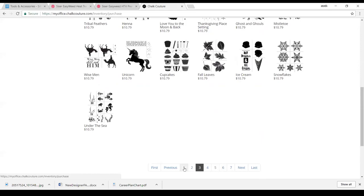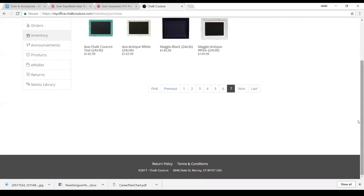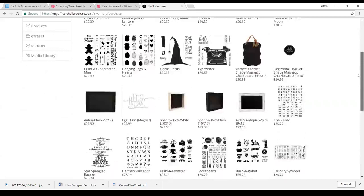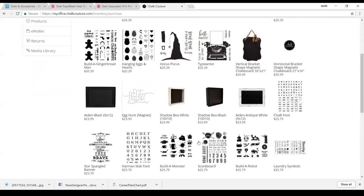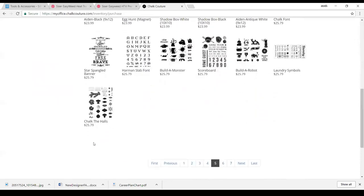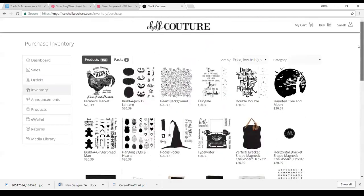Generally, pages 2 and 3 or pages 1 and 2 are going to be your chalk paste. Page 7 is typically your large chalkboards, our big, beautiful chalkboards. And then these are all the transfers that are available. We also have some new shadow boxes and all kinds of really cool things. So Chalk the Halls is still available this morning as of 9:03 a.m. Chalk the Halls is a very popular transfer, and it is available right now. So run and grab that if you're watching today.